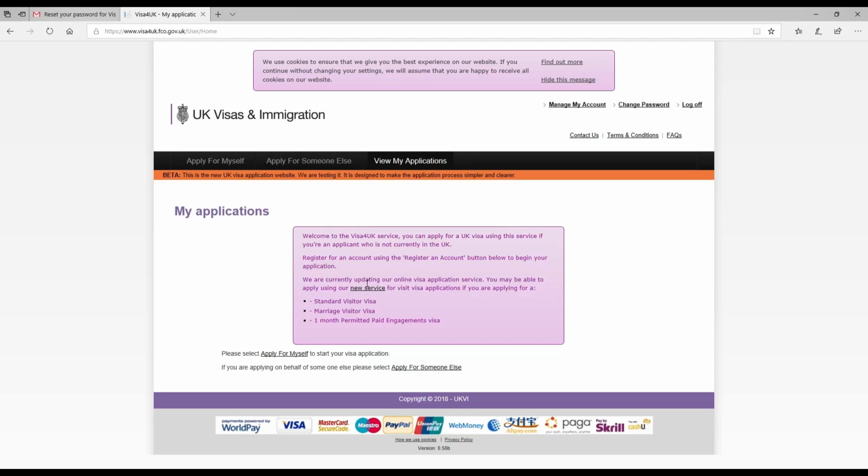We are currently updating our online visa application service. You may be able to apply using our new service for visit visa applications if you are applying for a standard visa, marriage visitor visa, and 1 month permitted paid engagements visa. Please select apply for myself to start your visa application. If you are applying on behalf of someone else, please select apply for someone else.